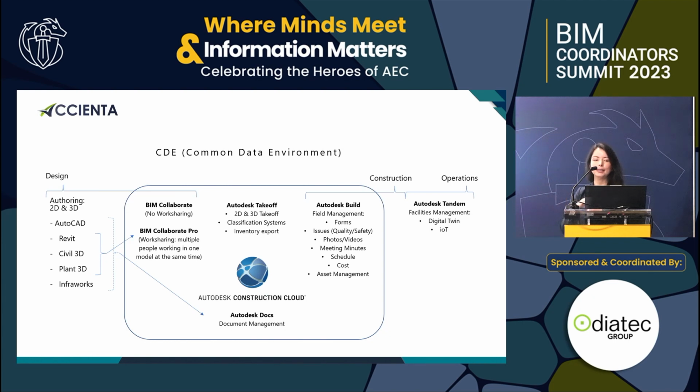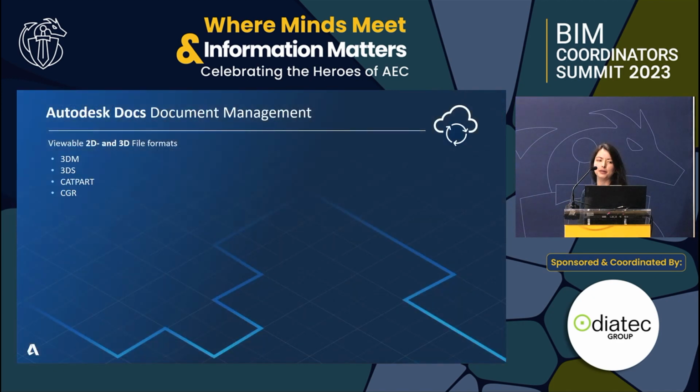You can connect all these different functionalities with each other. So you could have an issue that has a photo associated to it, a form, or some other elements, so you'll have all the information in one place.